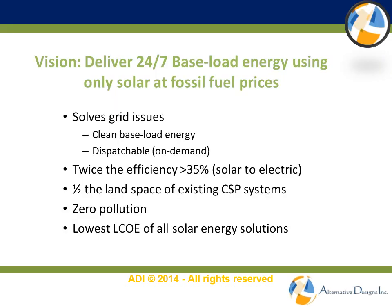We can deliver 24/7 baseload energy from solar at below fossil fuel prices. We can solve global grid issues with clean baseload energy that is dispatchable on demand, and we can do this more efficiently using less than half the land area of all other solar solutions, completely free of pollution, delivering electricity at below fossil fuel pricing.